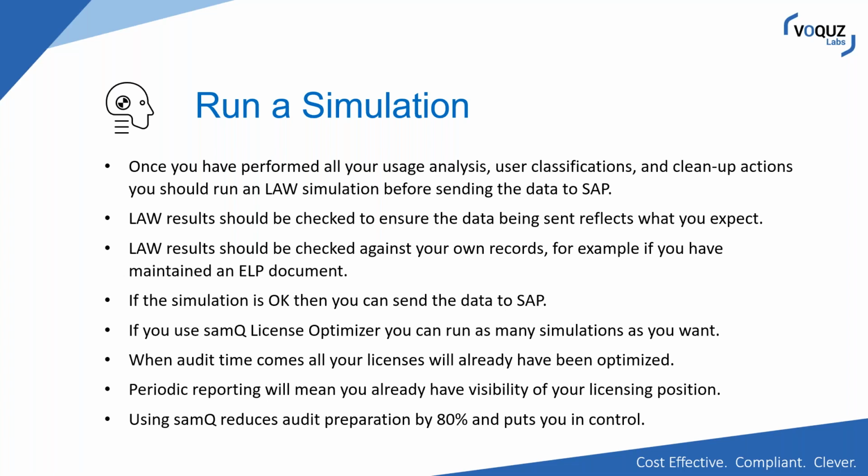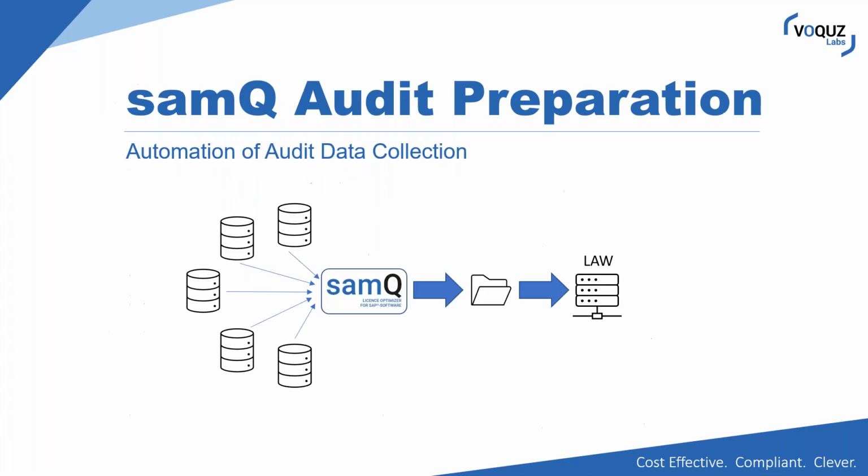When audit time comes, all your licenses should already have been optimized. So again, as per the last point there, that's going to reduce the actual preparation activities that you need to perform by about 80%, and it puts you firmly in control of the license audit process.